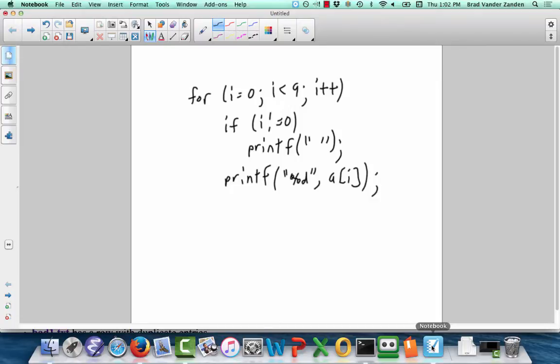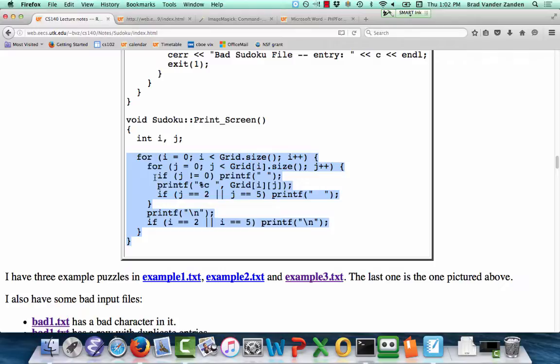Okay, so that's a common technique. This is not equal. That's a common technique for suppressing a space so that you don't end up with too many of them. That is what Dr. Planck is doing in his code right here.